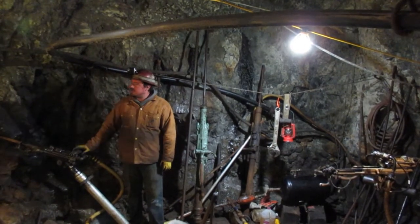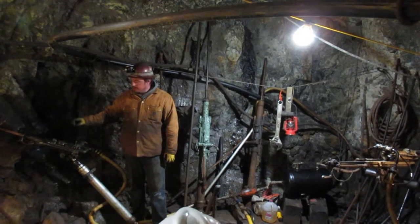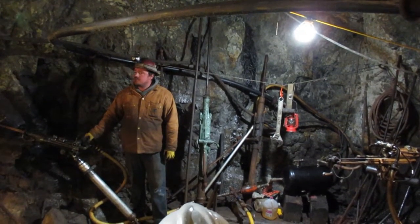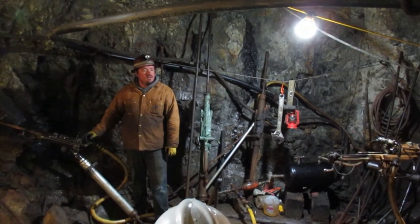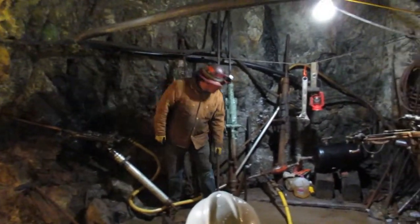Once you get it set up and drilling, it's kind of like riding a bicycle. If you can find the balance point to the drill, you can literally run it with two fingers, even though it is 120 pounds. Now I'm gonna run this one for a minute. Again, it's loud, might want to cover your ears.